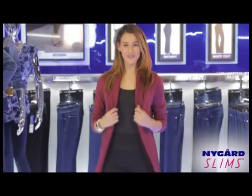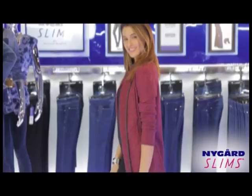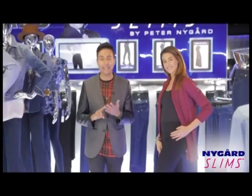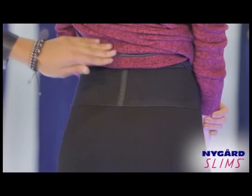Now let's talk about the legging. The legging is definitely one of our favorite silhouettes for the season. You can tuck it into high boots, you can wear it with heels, and pair it with oversized sweaters and cardigans. What really sets Nygard Slims leggings apart from all the other leggings out there is definitely the fabric. It's a rich ponte blend of nylon, rayon, and spandex, so it's not see-through, so you don't need to worry about that, as well as the 3.5 slim curve technology. It anchors at the small of your back, so when you're bending, when you're moving, you don't need to adjust, you don't need to pull up your leggings. How great is that?